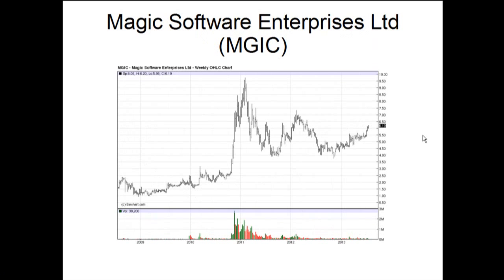Magic Software Enterprises, MGIC, again you had a nice base action here in 2009, flat top triangles, second step consolidation, flat top triangle again, a huge spike out of that.